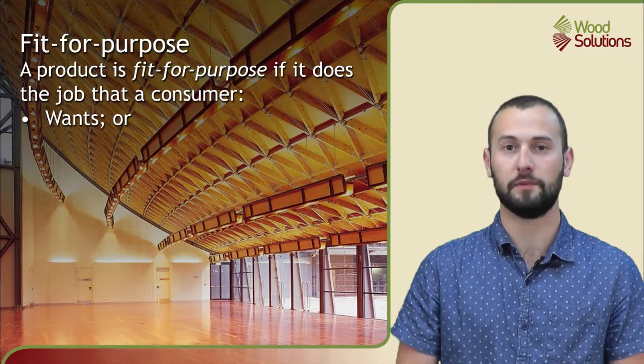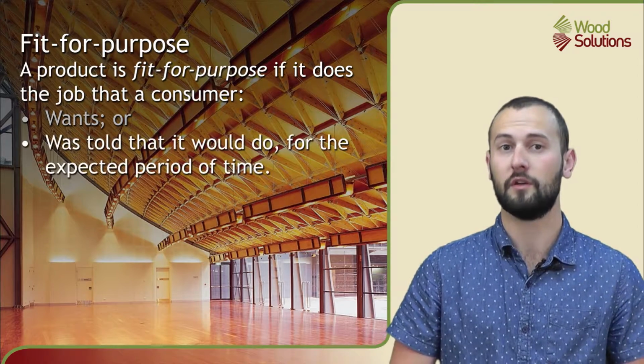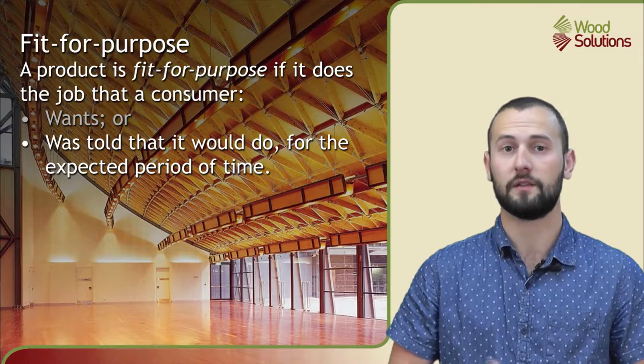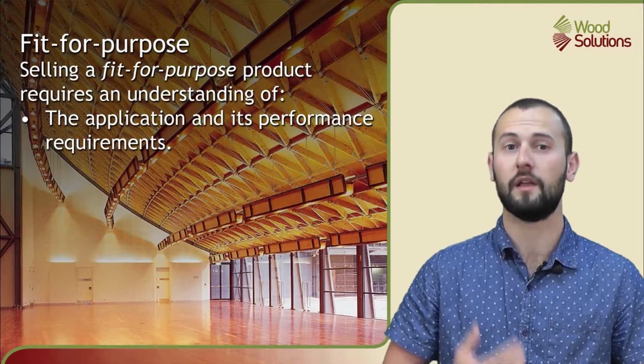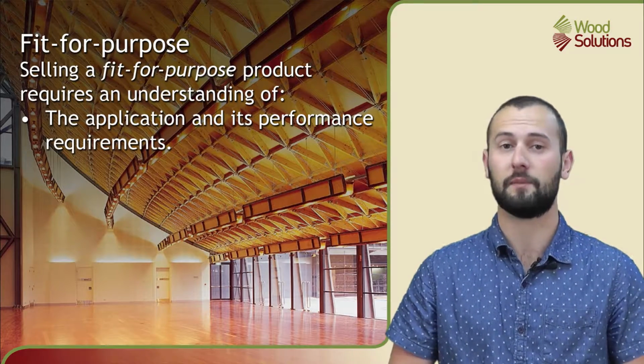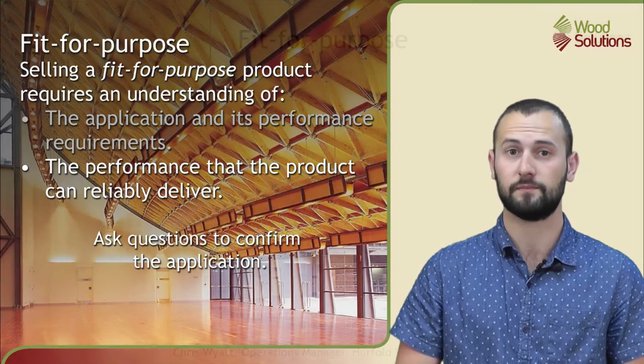A product is fit for purpose if it does the job that the consumer wants or was told that it would do for an expected period of time. To express this more technically, the supplied products must satisfy the application's performance requirements efficiently. To determine the application, someone along the supply chain has to ask the customer questions.